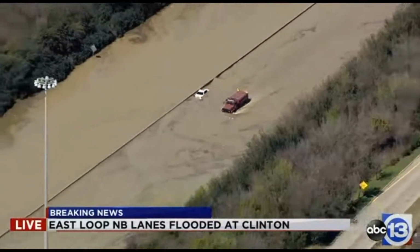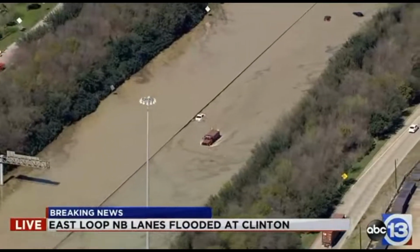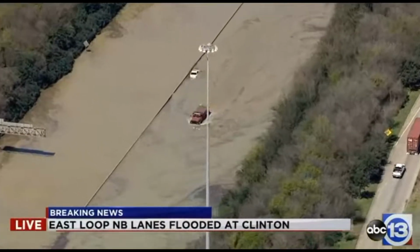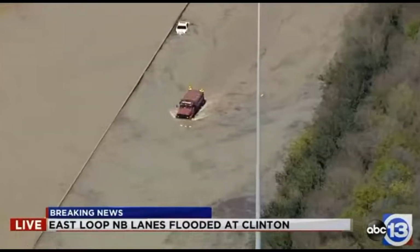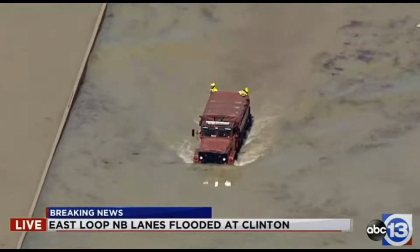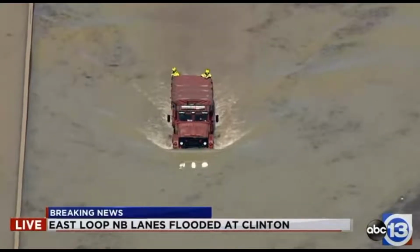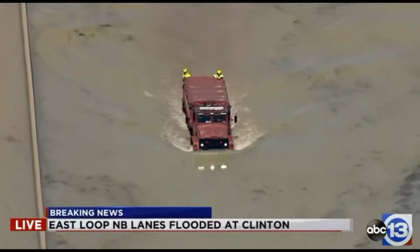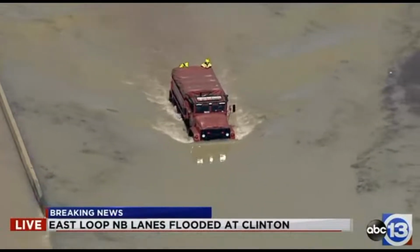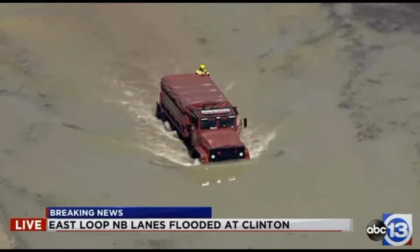So we are on the I-610 loop. It's the East Loop, northeast side, right in that corner where the loop turns. The northbound and the southbound lanes are flooded at Clinton, water pouring backwards onto the interstate from the Clinton exit from a water main break that is just off the interstate. And as we are watching this from Sky Eye, these pictures that Don is providing to us, we see the only vehicle able to get through this water right now, a rescue vehicle.